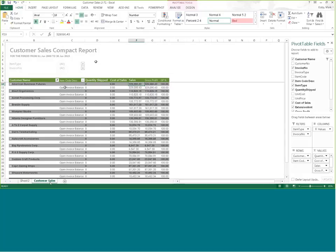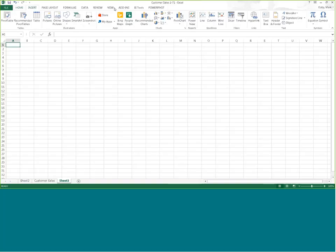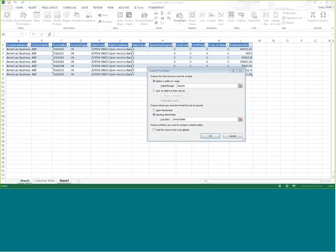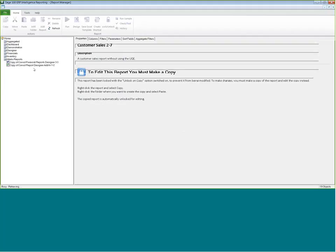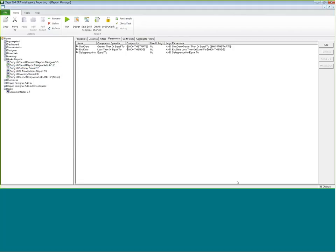You could start inputting additional fields here if you wanted the item code to be an additional filter, and maybe we want that to be another field that the end user sees. Maybe we want to insert some charts or pivot table advanced functionality, all harnessing standard Excel. Once you have this report looking the way that you want, again, you're going to come back to the report manager, right-click the report template you want to save, and click Save Excel Template.